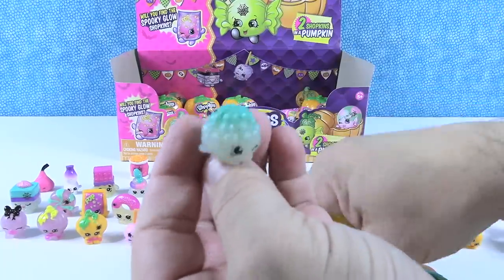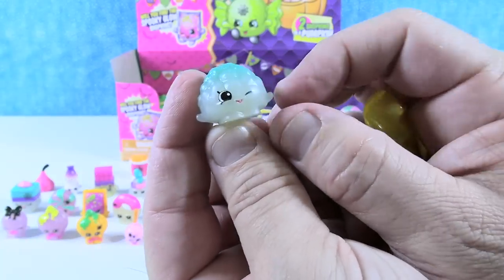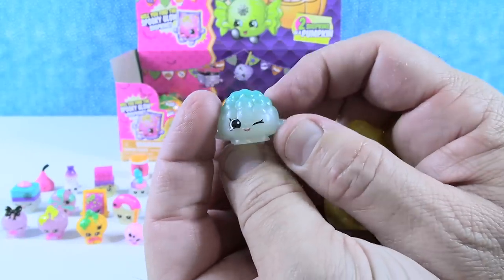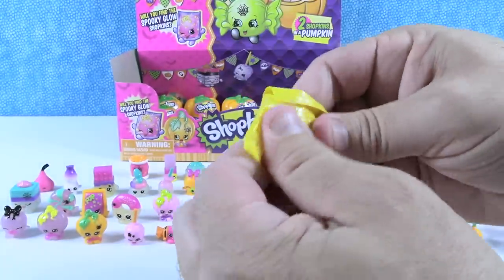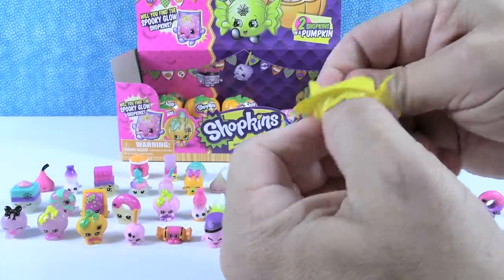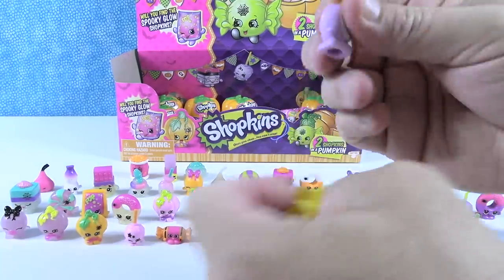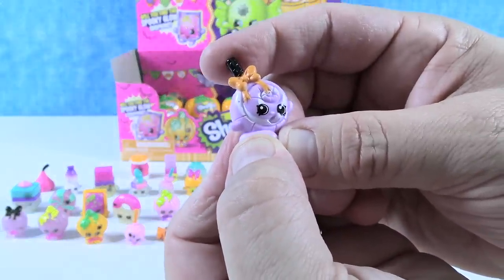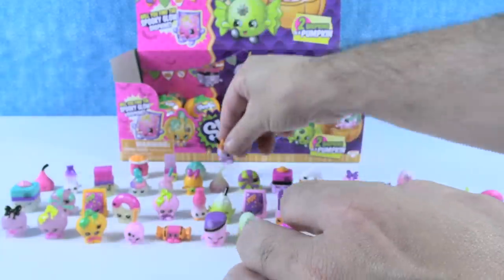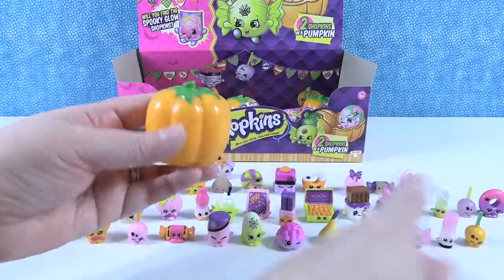Oh, this is awesome. This is the little gummy candy, the juicy fruit person, in the spooky glow of the little green top. That's cool. Those were always a fun candy at the movies, but they hurt my teeth. And there's Lolly Poppins. That's a really cute one. Like the little purple and white swirl.